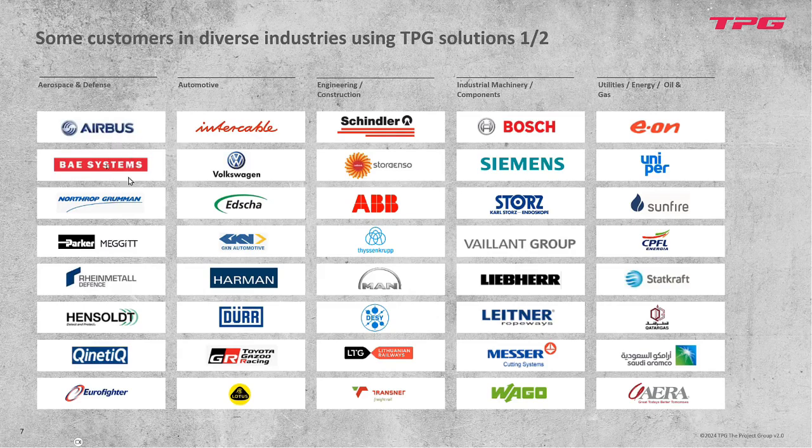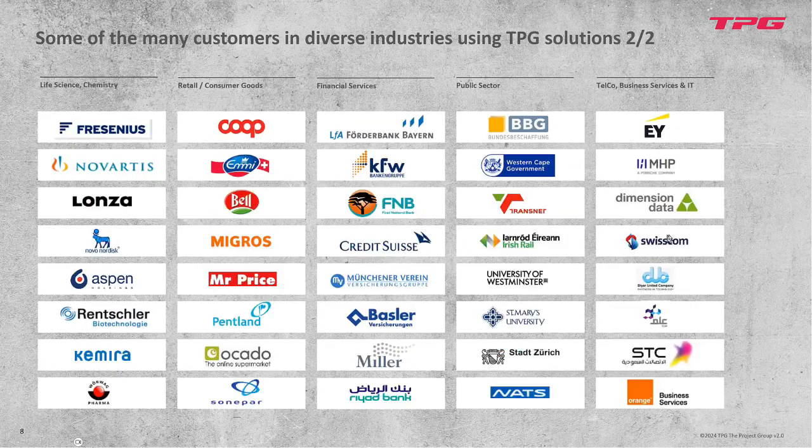In the UK, we're very active in the aerospace and defence sector, working with large organisations like BAE Systems, Kinetic, Parker Meggitt. We're also active in the automotive group, Lotus Cars in the UK, but also globally with organisations like Volkswagen, BMW, Toyota. And as you can see across the other sectors, we are working with some of the biggest names around in each sector. We're active in life sciences and pharmaceuticals, retail, public sector, globally around the world.